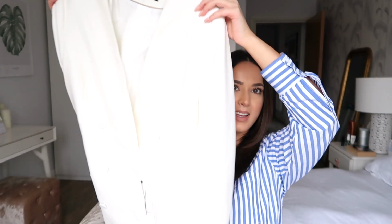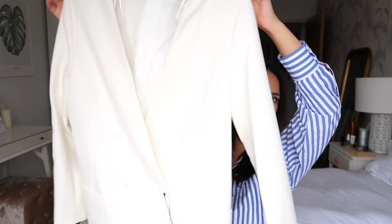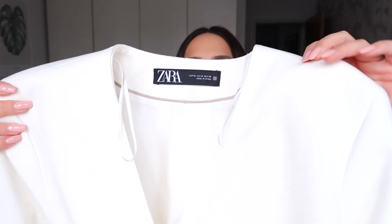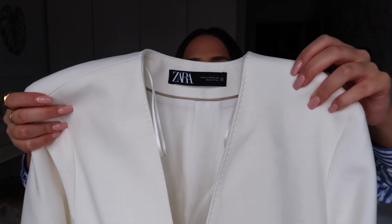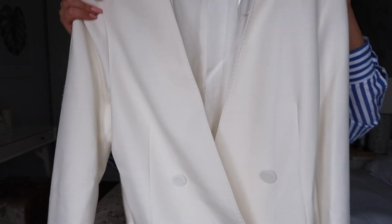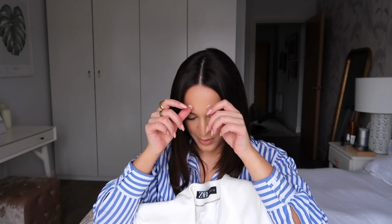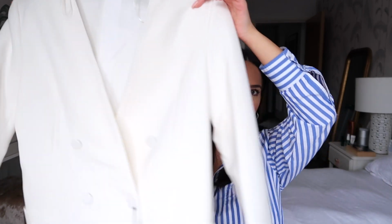Okay, I got a set from Zara, and it's this divine, it's more like a cream, yeah, it's cream, it's not white, suit jacket. But I loved, look at the stitching, you guys, can you see it? I loved the stitching on this. I love the lapels. It's got some shoulder pad action going on here that I can feel, and it does come with a matching item, so I'm just going to show it to you.